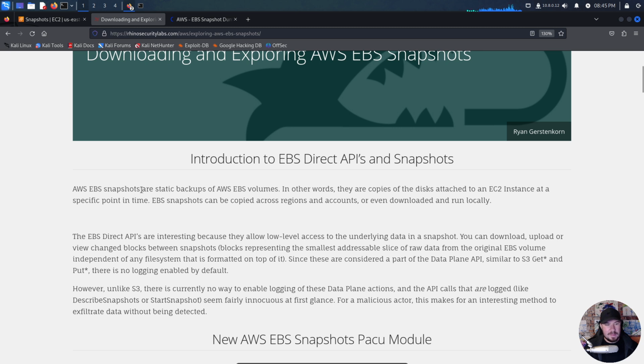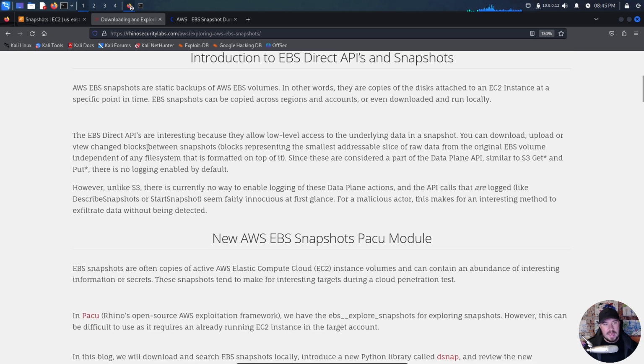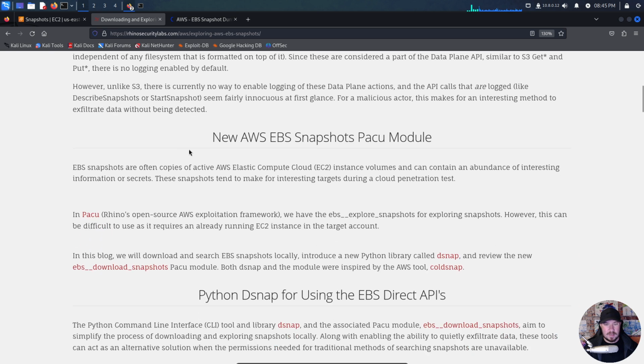So AWS EBS snapshots are static backups of AWS EBS volumes. In other words, they are copies of the disk attached to an EC2 instance at a specific point in time. EBS snapshots can be copied across regions and accounts or even downloaded and run locally. The EBS direct APIs are interesting because they allow low-level access to the underlying data in a snapshot. You can download, upload, or view change blocks between snapshots, etc.